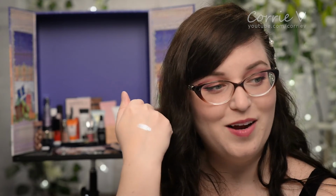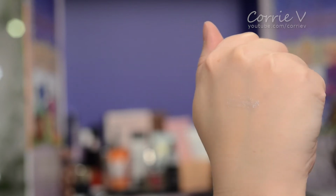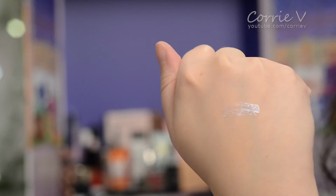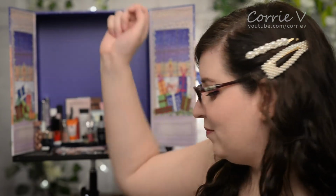It honestly looks more like an eye product than it looks like a lip product. It's just a bunch of chunky glitter in this creamy base. I'm too scared to put it on now. Interesting, interesting. I feel like I'm kind of mean to Art Deco. I don't know what it is.